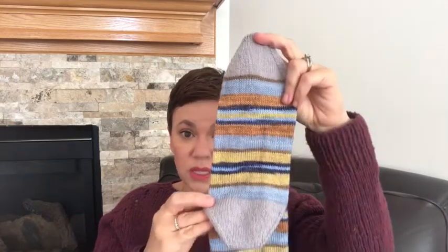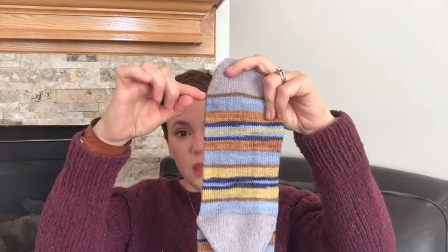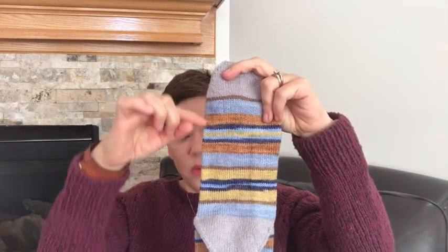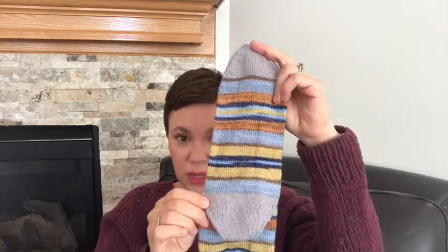So what I did with these socks, I measured 6.25 inches from where I started making my toe, and I got to sort of the division of this stripe right here. So in between this blue and this sort of caramelly color stripe, that's where I inserted my heel.